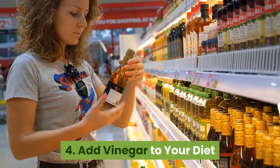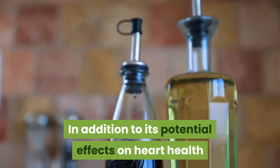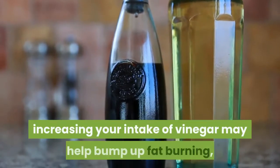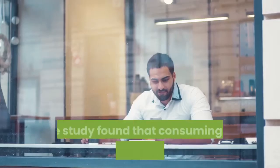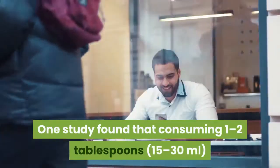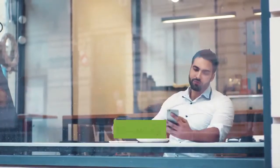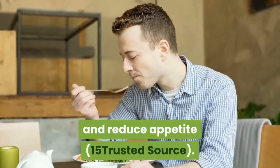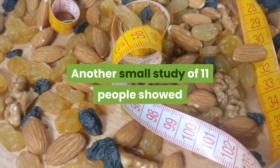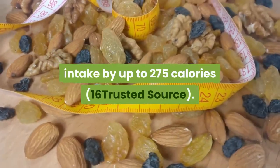4. Add vinegar to your diet. Vinegar is well known for its health-promoting properties. In addition to its potential effects on heart health and blood sugar control, increasing your intake of vinegar may help bump up fat burning, according to some research. One study found that consuming 1 to 2 tablespoons, 15 to 30 milliliters, of vinegar daily reduced people's body weight, belly fat and average waist circumference over a 12-week period. Consuming vinegar has also been shown to enhance feelings of fullness and reduce appetite. Another small study of 11 people showed that adding vinegar to the diet reduced daily calorie intake by up to 275 calories.